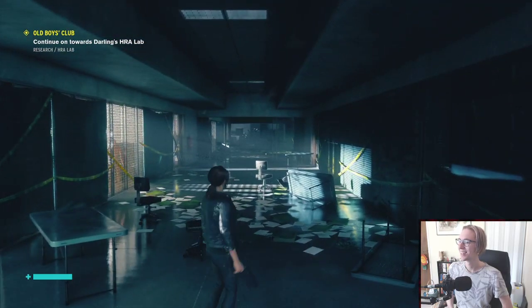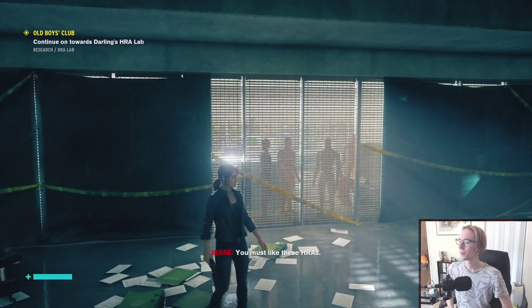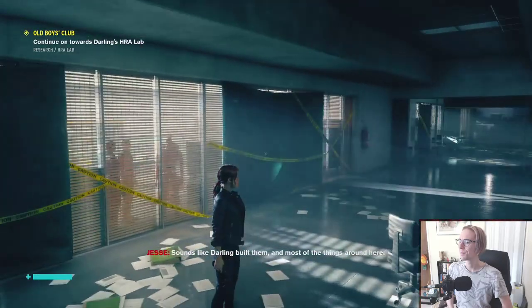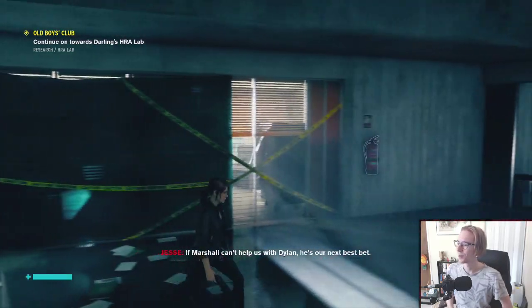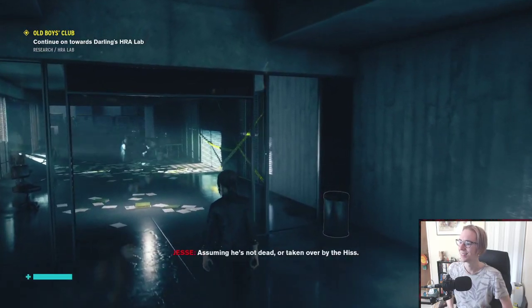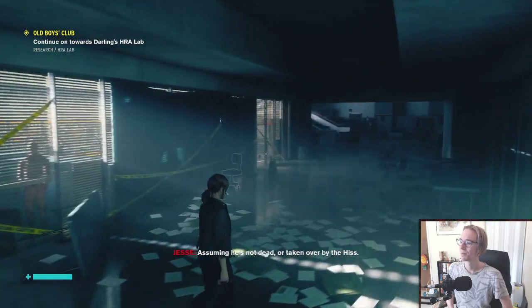This way to the lab? Okay. You must like these HRAs. Sounds like Darling built them, and most of the things around here. If mannequins can't watch us from the window, can you talk about the creepy Marshall? Dylan, he's our next best bet. Not a fan. Assuming he's not dead, or taken over by the Hiss.